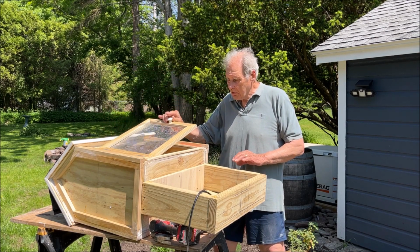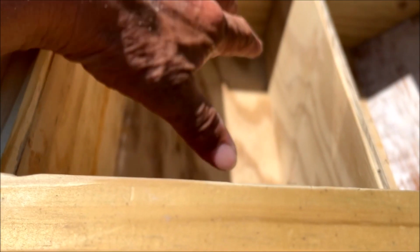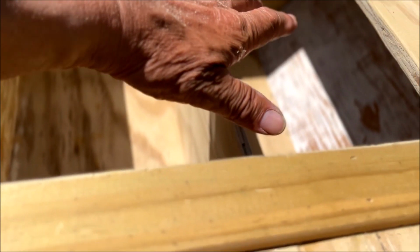Now inside, I'll show you a close-up. There's 2 compartments. This lower part is for the larger books, and up here is going to be for like paperbacks and so on and so forth.